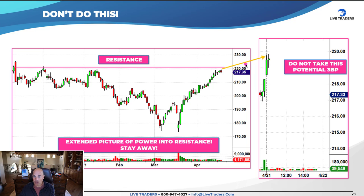But if you looked at the daily, you're thinking, I should actually be shorting this stock. That's what you should be thinking. I am up 20-some bars in a row to double top resistance. This stock is going to pull back. You should be shorting it.